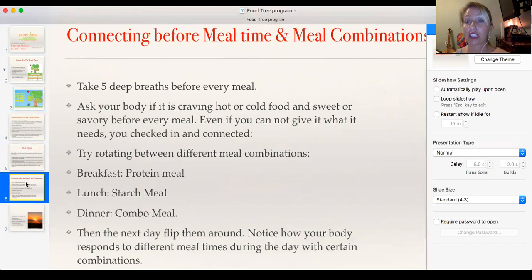I'm a big fan of checking in, ask if we need hot or cold food, sweet or savory. Even if you can't give it what it needs right then, like let's say we brought a salad to work and we wanted a soup. We checked in, we wanted warm. You know that feeling, especially seasonally. So just check, and then I bet this is going to do the meal planning for you. You're going to go, you know what? I want a hot meal the next time.